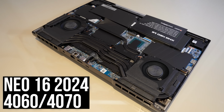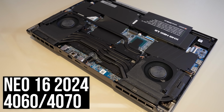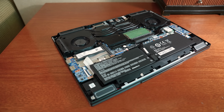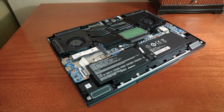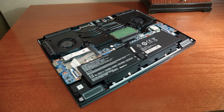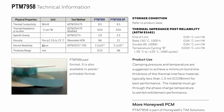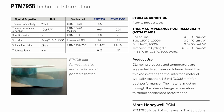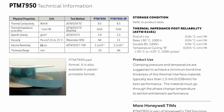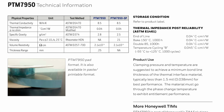The 4060 and 4070 don't use as much power, and they figure enthusiasts are more likely to go for higher-end GPU options. This is also why the 4080 and 4090 use Thermal Grizzly Conductonaut liquid metal on the CPU and GPU, as liquid metal is harder to service due to being electrically conductive. But don't worry, the 4060 and 4070 still use Honeywell PTM 7958 on the CPU and GPU, which is just what they call the popular PTM 7950 when buying in bulk in larger tubes. The specs are the same though.